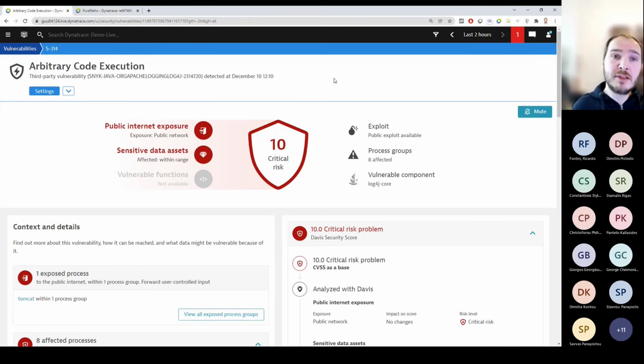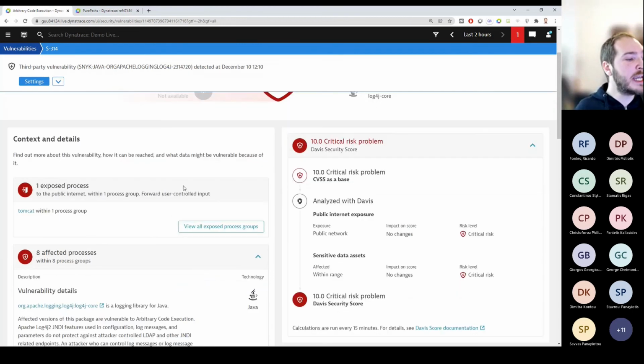Whenever something like that happens, you have a lot of work to do to get this whole thing going again. So in order to prioritize, you need to know a couple of things. First of all, is this something that is actually available from the internet? And Dynatrace immediately figures that out. Because we have all this topology information, we can see that there is one exposed process which is reachable from the internet. And that is probably the one that I need to focus most on because this is a process that is available through a public network.